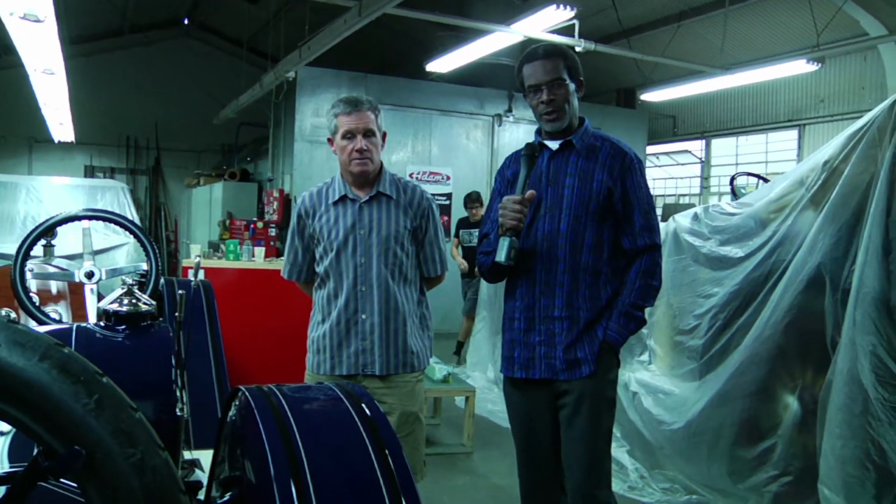Today we're at Mosier Restoration in Inglewood, California. Mosier Restoration provides a wide array of service and restoration services on antique cars, European classics and American classics. And today we're going to speak with Bob Mosier, the owner, and he'll tell us a little bit about his shop, what he does, and how it works.